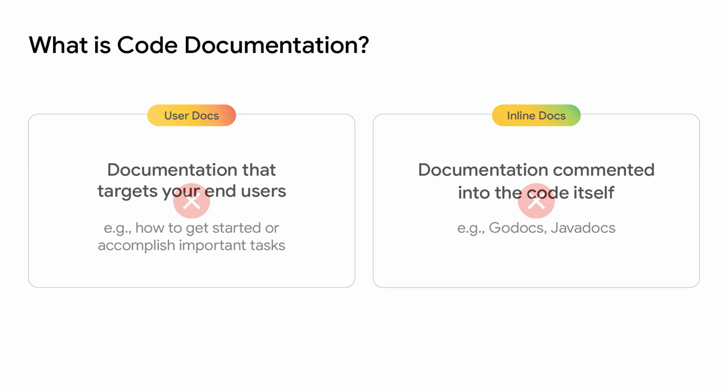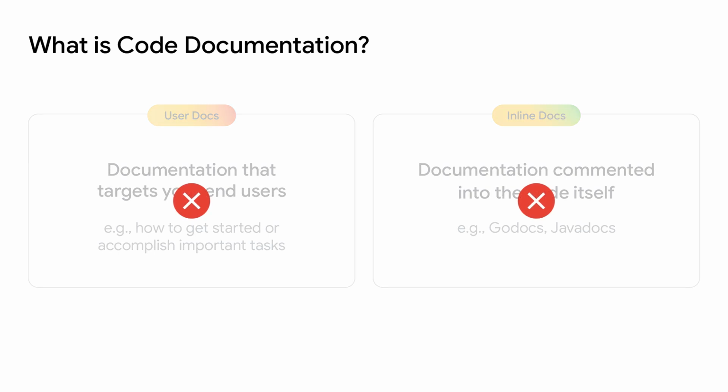But the code documentation agent is neither of those things. Rather, the code documentation agent is a novel way of representing your code in a hierarchical, wiki-style document that makes it easy to zoom in and out of your code, all in context, so you can see how it connects to the rest of your code base. We find this form of documentation to be really insightful, especially in large, complex code bases like ours.